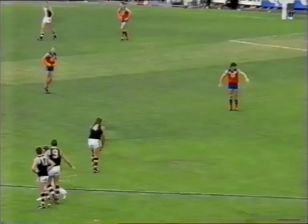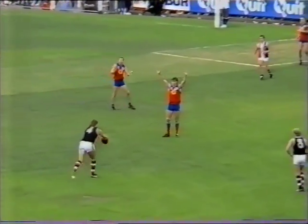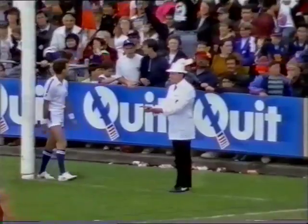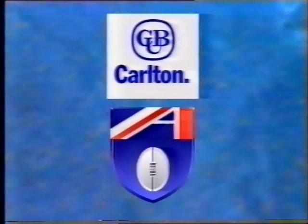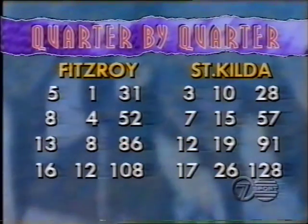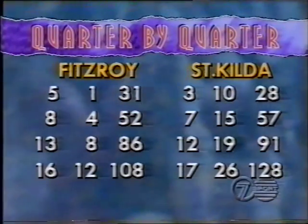Well, they've played today like two sides who want to go places, Drew, haven't they? Yep. Tony Lockett from 35 metres. Steers that one in, I think. A goal. Today's game is part of the Carlton and United Breweries 1992 AFL Premiership season. It was a terrific game of football. Eventually, St Kilda 17-26, defeating Fitzroy 16 goals 12.